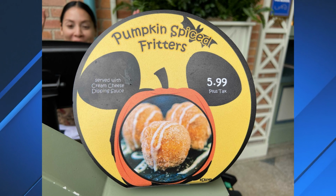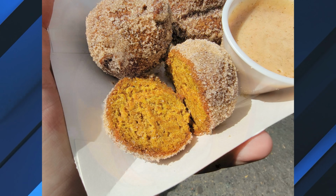If you're looking for one of the better fall treats at Disneyland, look no further. The new pumpkin spiced fritters at Royal Street Veranda at Disneyland Park fit the bill. They come served with a cream cheese dipping sauce for $5.99. The review is at DisneylandNewsToday.com.